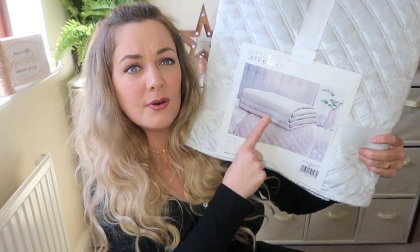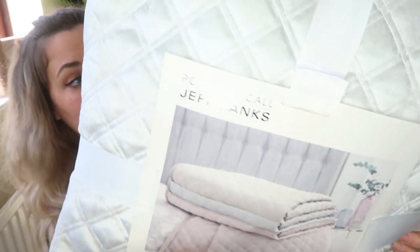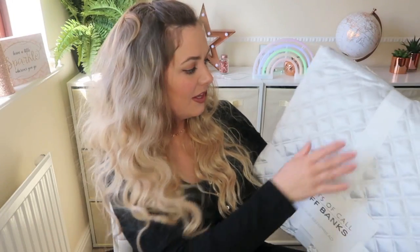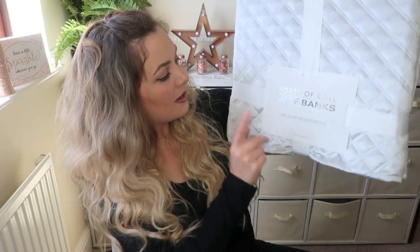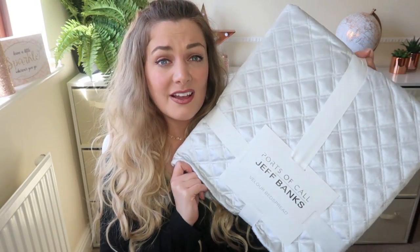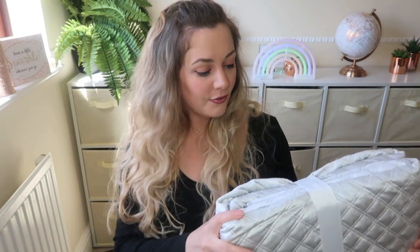It did come in more of a grey and a baby pink as well, which I looked at, all three of them were lovely, but this one I just thought would really blend with the colour of the room. So I'm hoping this will just finish off the bed in there really nicely. I might do a video about these rooms and a mini makeover type thing. But yeah, this is by Ports of Call by Jeff Banks. It's Vella, so it's really soft. And I just thought for $24.99 that was an absolute bargain, because I've looked at throws in other shops and I haven't seen anything of this quality for this price.